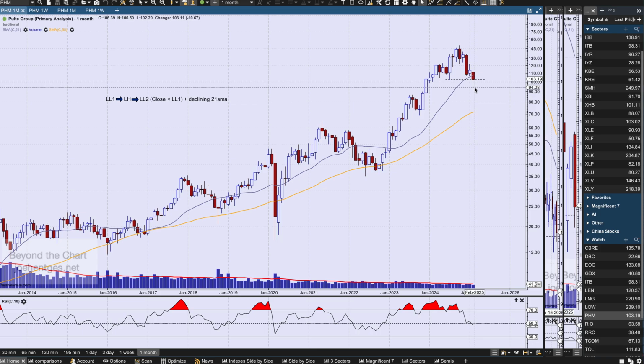So we don't have LL1 yet until we get a pivot low. So I'll be watching for a pivot low establishing, which means I'm going to need 2 months with higher highs on the right-hand side, right? Like this. So that's what I'm going to be watching for. And right now, the 21 SMA is continuing to rise at a pretty strong pace. We'll see how long that lasts. And again, the peak was October of last year.